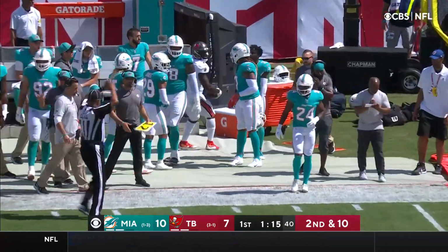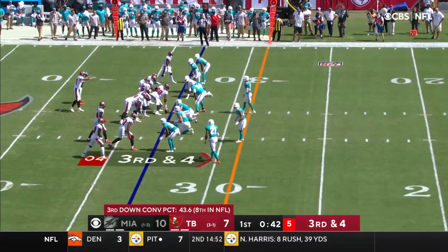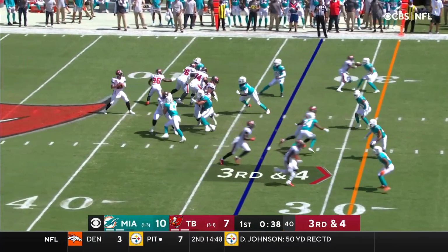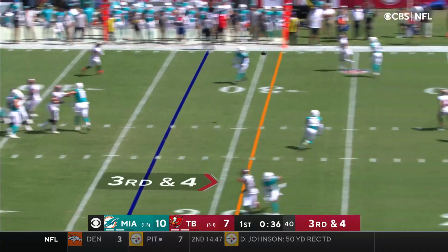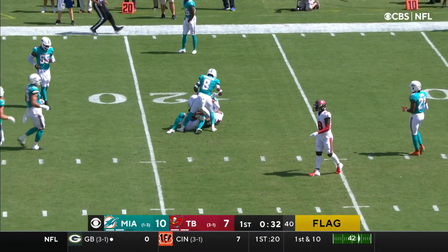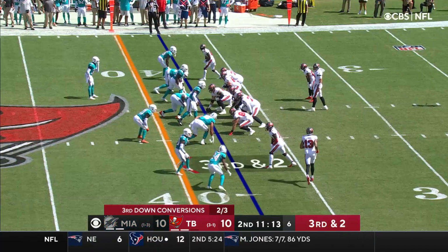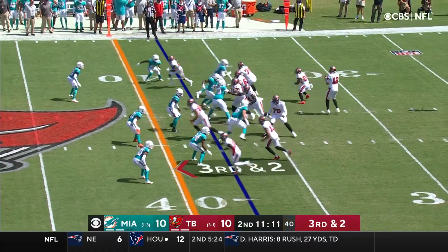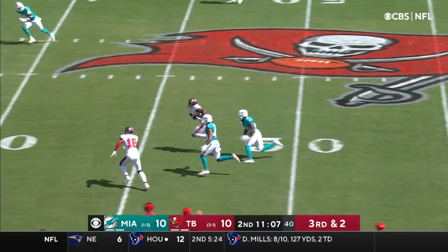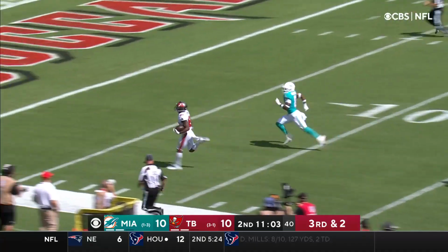That's back to Fournette. For another 7. Will return this week. There is no one else after Sennett. 3rd and 4. Brady's pass. Caught at the 20. And we've got a penalty as well. Bernard is back in. Brady across the middle. Able to pick up the first and a whole lot more. Antonio Brown will not be touched.